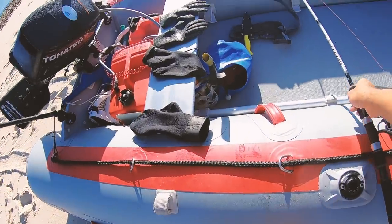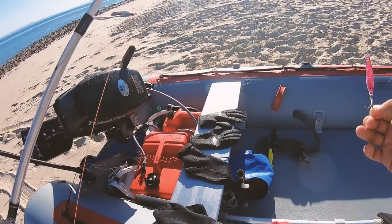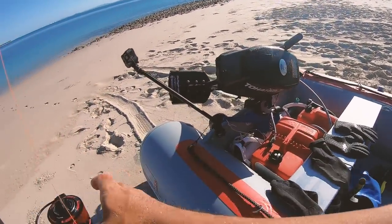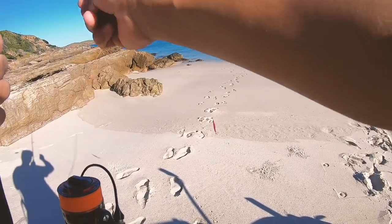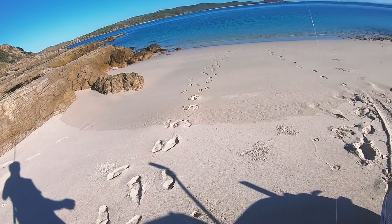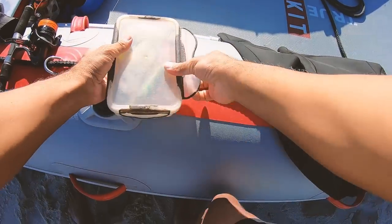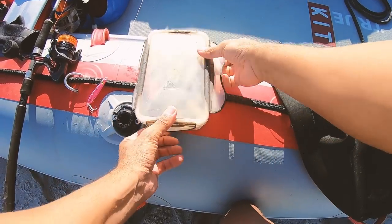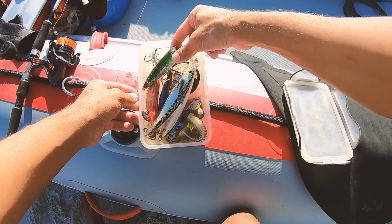You know what? Maybe we'll put a squiddy on first. Because squid might be my best bet. Because when I was in the water, I didn't see anything overly exciting to cast at. But the squid are a bit more elusive. And hopefully we can get a good squiddy. I'll take anything though.